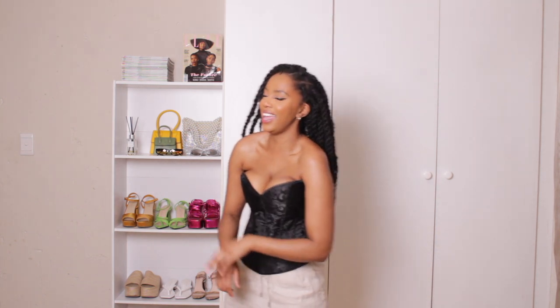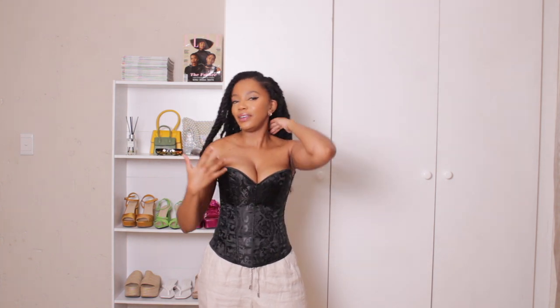I hope it fits, because I love a corset, okay? And here it is. So obsessed. This is why I love corsets, guys. Please do yourself a favor and get you some corsets. It doesn't have to be lingerie style. They are actually tops that come in this kind of corseted form. Please do yourself a favor.